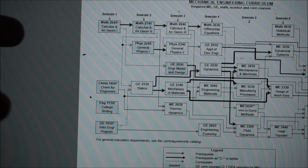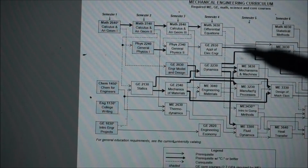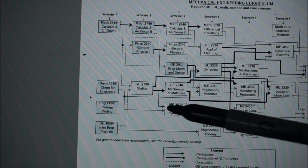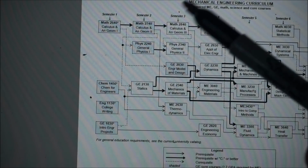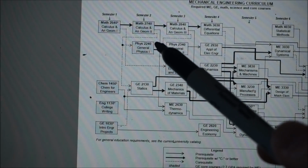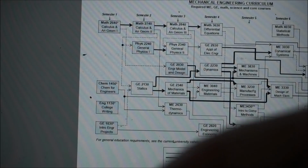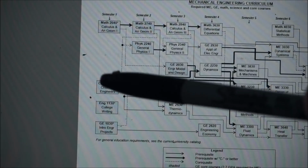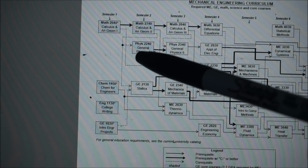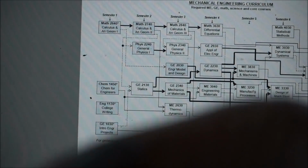It's a weed out course. So if you don't pass that, you can't move on. See right here, you need a C- or better to move on through these arrows. And as you can see, every math course you need a C- or better. Every physics course you need a C- or better. And it just goes like that. And if you're not good at math, it's going to be very challenging for you because you need a C- or better. And for math courses, they kind of do grading like this.